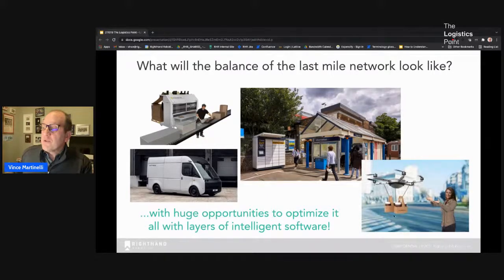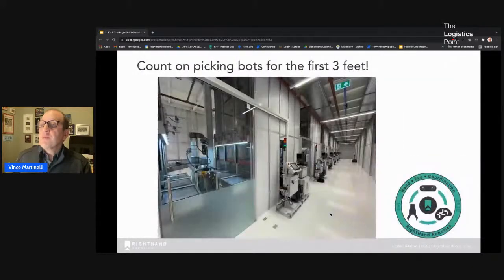Here's an example from Australia where they deliver coffee, which I could use right now. But I think there's a lot of opportunities here. Again, some of the other speakers may touch on these more than I will. And there's also the software that patches them all together. I think there's opportunities for standalone software companies that do optimization of all of these pieces.